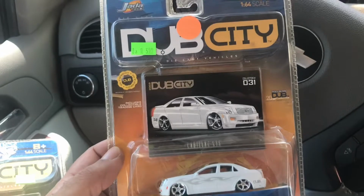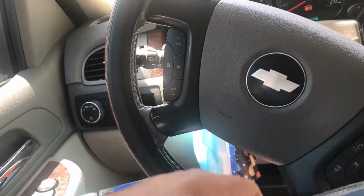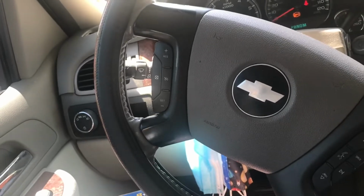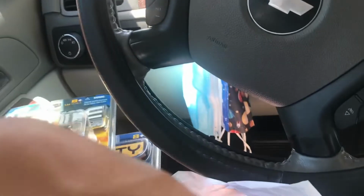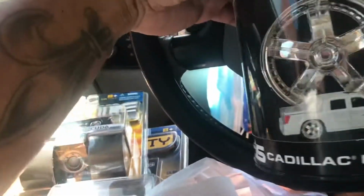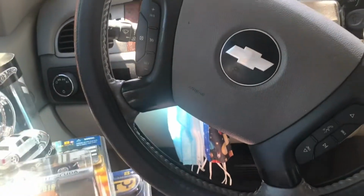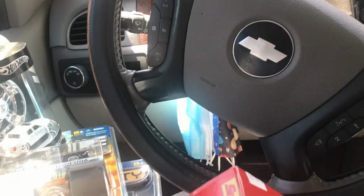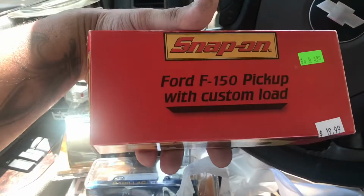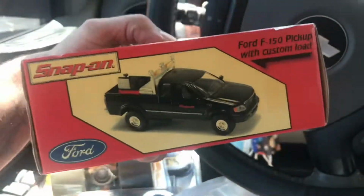What else we got here? Cadillac CTS. Y'all see those prices, $3.99. Check y'all local Goodwills. Y'all might find some stuff like I just did. Got a Plymouth Cuda. Got the Tish Cadillac Escalade. And I also picked up a Snap-on F-150. Paid $5 for that one.